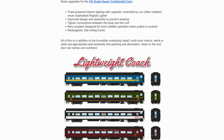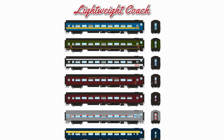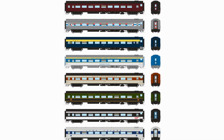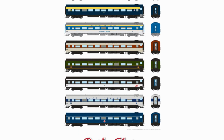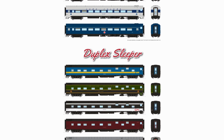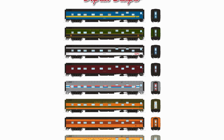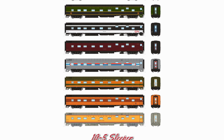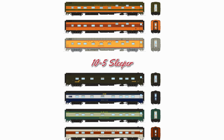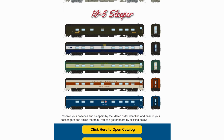And here are the many different paint schemes and variations, starting with the lightweight coach. Lots of options there. Then we get into the duplex sleepers. So these pretty much cover almost all the eras of this car. Considering picking up a Great Northern one of these as well. And finally, the 10.5 sleepers to round out this release. So if you're looking to build a train, buy a couple of each and stick them all together and you got a perfect train here.